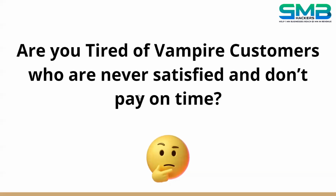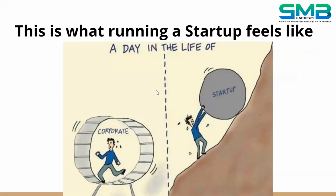So that is how you need to change the systems of your business to ensure that you get that kind of lead follow up, so that you don't have to depend on them. So this is what running a startup feels like, right? I was a part of the left circle, the corporate side. I was working like a hamster wheel, right?